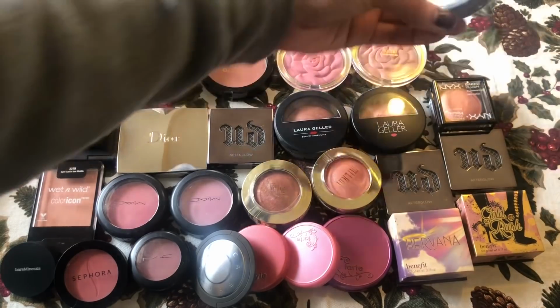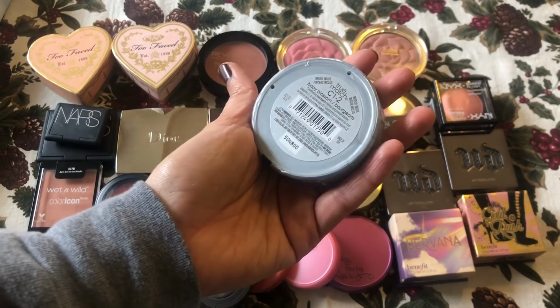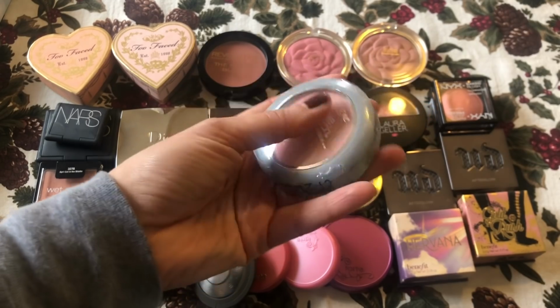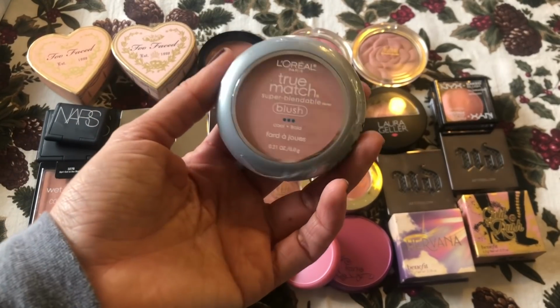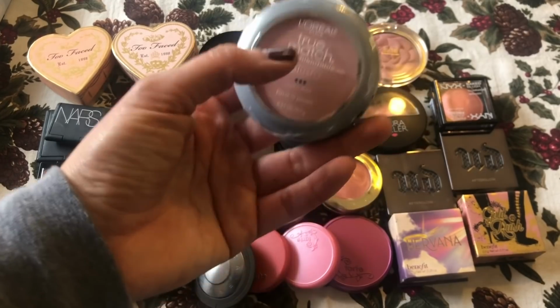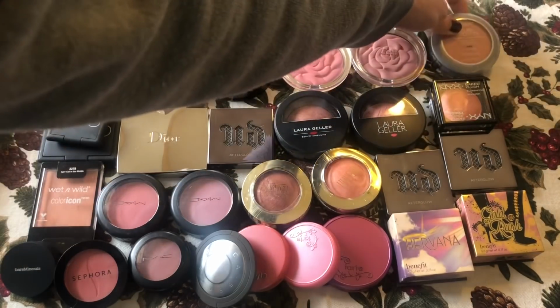This one is from L'Oreal True Match. This is a repurchase; I have actually used one of these before. It's the True Match in the color C12 Baby Blossom. This was supposed to be a dupe for a Laura Mercier, I believe. Emily Noel did a dupes video many years ago, and that's how I came across this. Like I said, I loved it so much that I repurchased it.